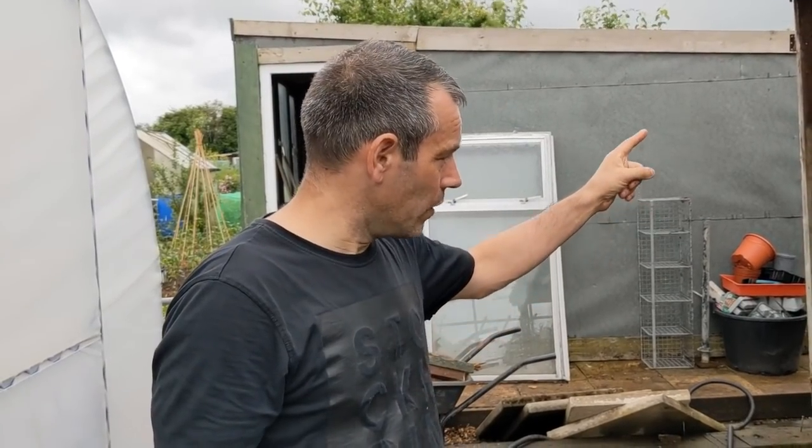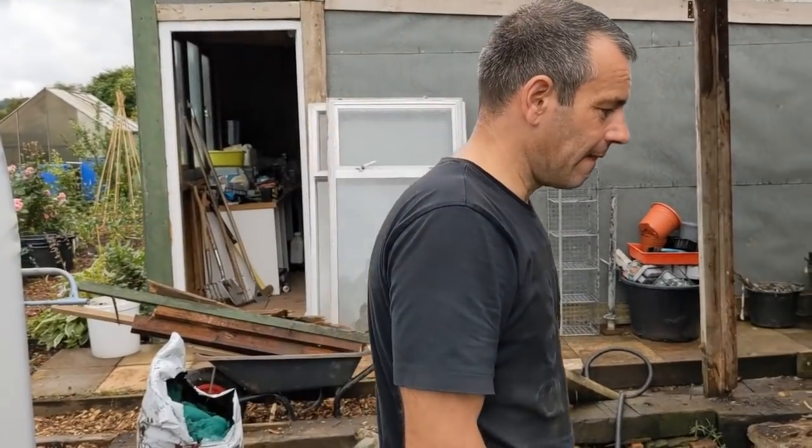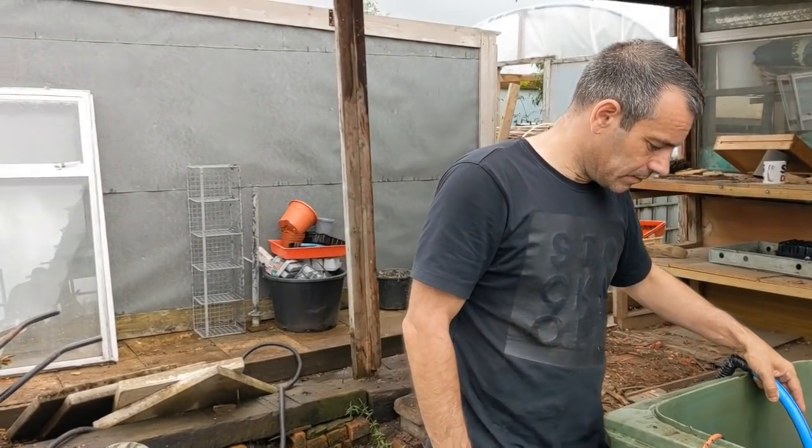We can empty an IBC with that pump in probably around 12 minutes. But with the bigger pump, I can do it in 6. I can move a whole IBC of water from one place to another place in the garden in 6 minutes, which Tony is going to show us later. That's brilliant, mate.